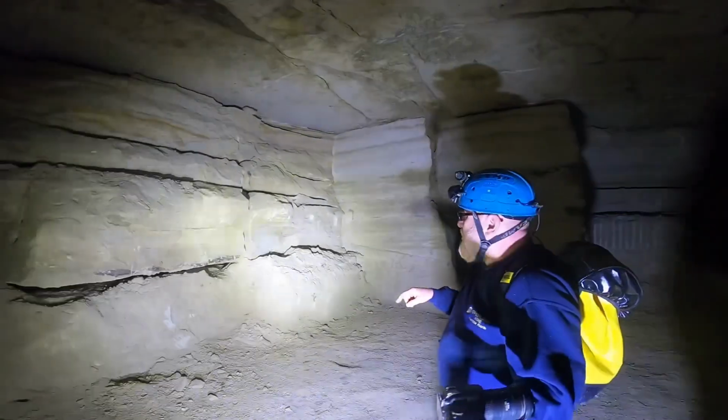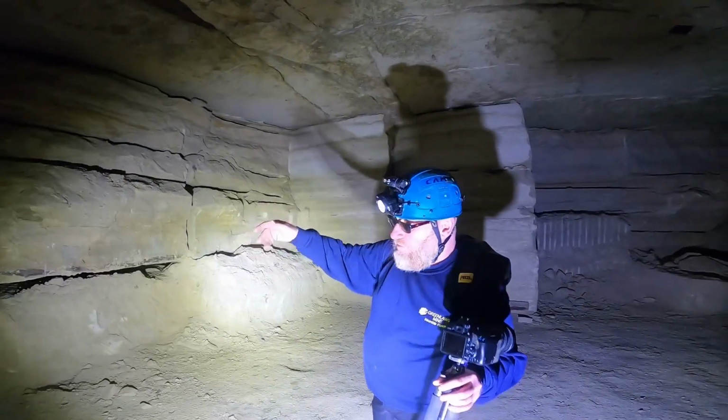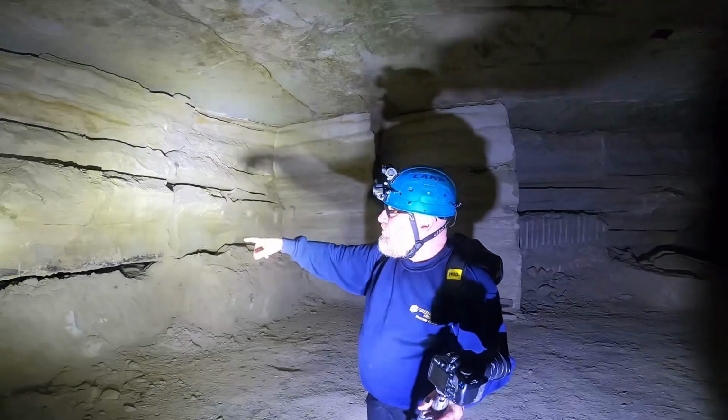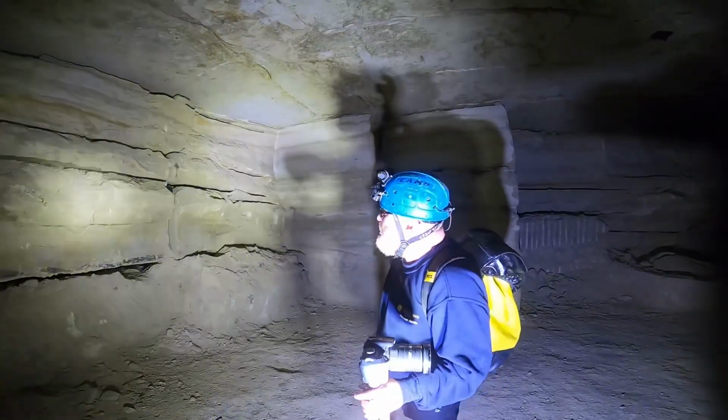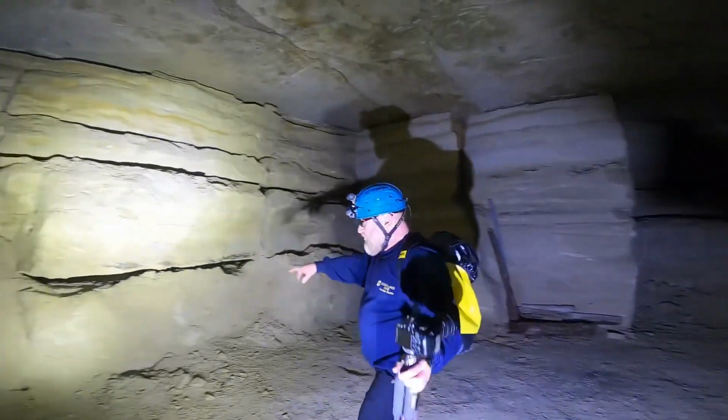What makes you think that? Because they've left the stone in. Of course. So yeah, if it wasn't the last working face, they probably would have taken the stone out. So this looks like the last working face, where they took the stone out. Yeah, the sort of abandoned workings. And you've got different thicknesses as well.